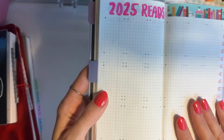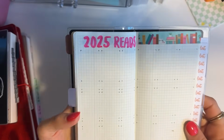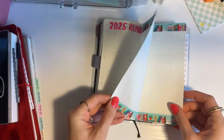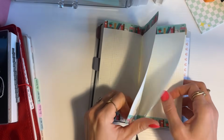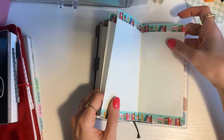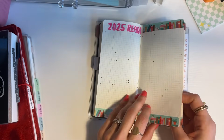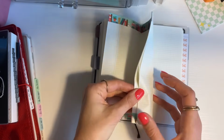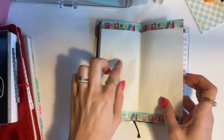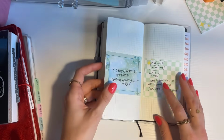I already messed up when I was writing my lines, but it'll be covered up once a book is in there. I just had to count, and I like to make the little marks so I don't have to do more work later on. I left enough pages this year, I think, for 90 books. I did the math and counted, and I laid the washi tape down to make sure I had enough space. So, 5, 6, 7, 8, 9, 10, 11, 12 pages. And then I think this might also be an extra space, just in case.